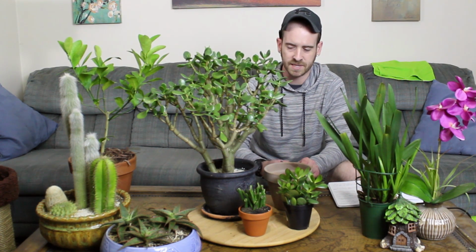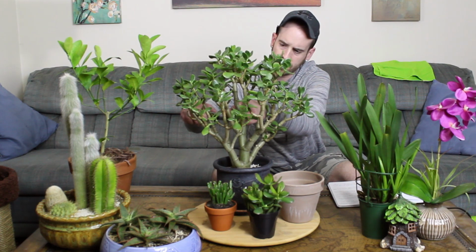And like I said, they don't like to be soggy and saturated because they will start dropping a whole lot of leaves and it could kill your plant. Alright, so far so good. It does look kind of bushy, kind of how I really want him to look. Very beautiful tree. And it's not even a tree, it's a succulent.